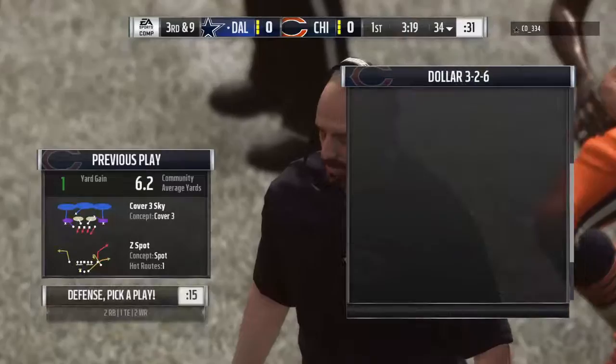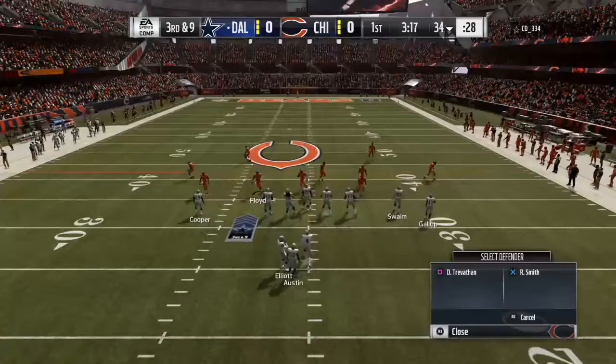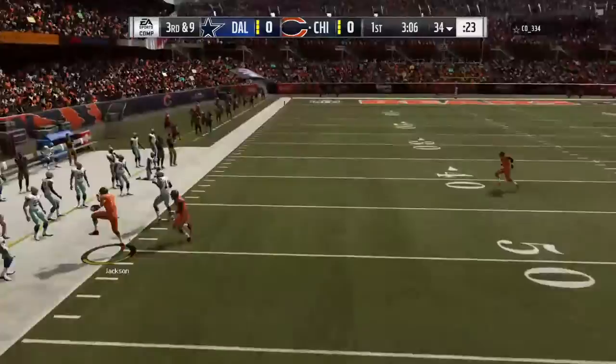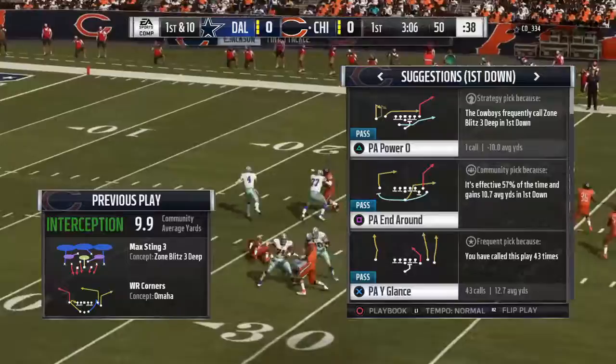This defense tightening up a bit. That last catch, just 1 yard, making it third and 9. Out of the gun, here's Prescott, looking for Cooper, and it's intercepted. Eddie Jackson picks it. Intended that time for Cooper.